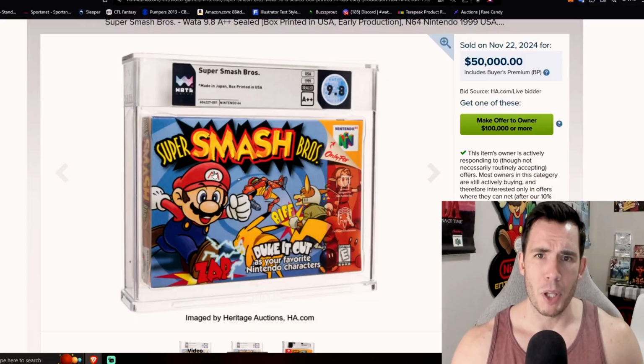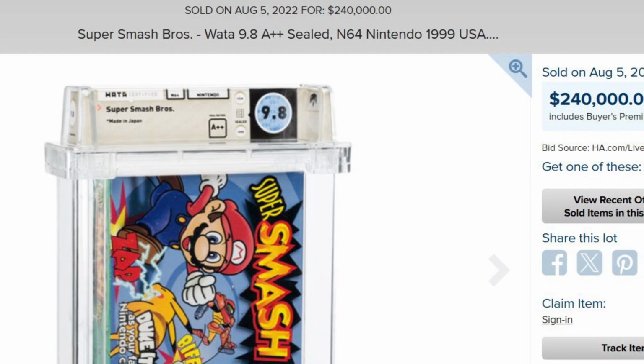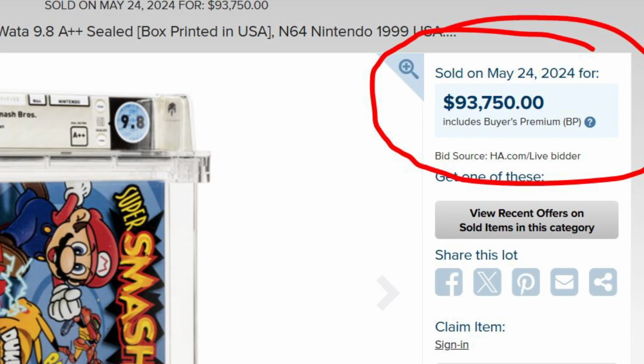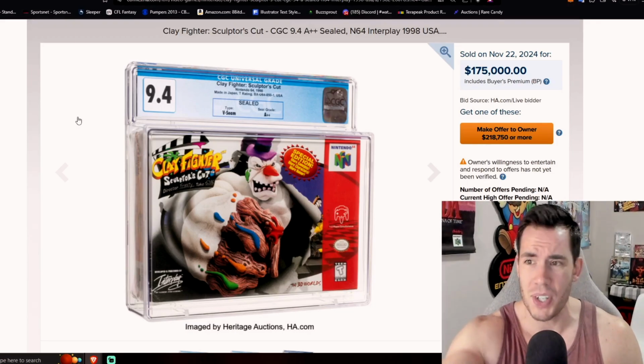Even Super Smash Bros. here, 9.8 A++, this sold at the exact same auction for $50,000. A couple of years ago, this game was selling for $200,000. Earlier this year, it sold for $90,000, and now it's down to $50,000. That should help emphasize just how impressive it is that Sculptor's Cut is still selling this high.